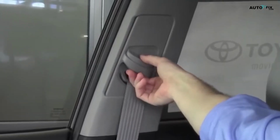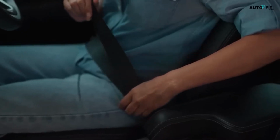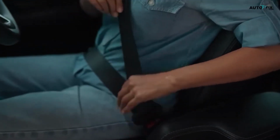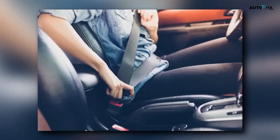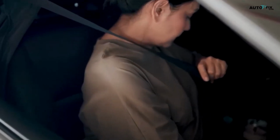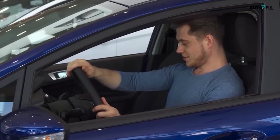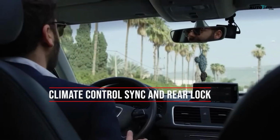Proper seatbelt positioning is crucial, as a poorly placed seatbelt can heighten the risk of chest or neck injuries during a collision. The NHTSA states that a correctly fitted seatbelt can reduce the likelihood of serious injury by nearly 50%. This feature is particularly beneficial for shorter drivers or those who share their vehicle with individuals of varying heights. Once adjusted, the seatbelt should fit snugly across your chest and lie flat over your shoulder, avoiding contact with your neck. Now, if you're looking for added comfort, consider feature number 9, climate control sync and rear lock.